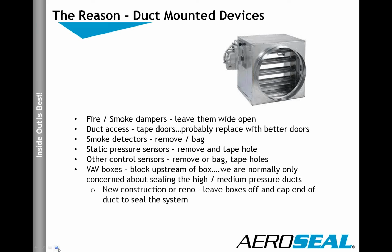Other sensors, I would say like smoke detectors, either remove them or bag them, because the smoke will obviously make the smoke detectors go off. Static pressure sensors, we want to make sure those are removed because the Aerosol product is very, very effective. That's also why we want to block coils upstream, because it causes an issue. So make sure the VAV boxes are either disconnected or blocked upstream as well.